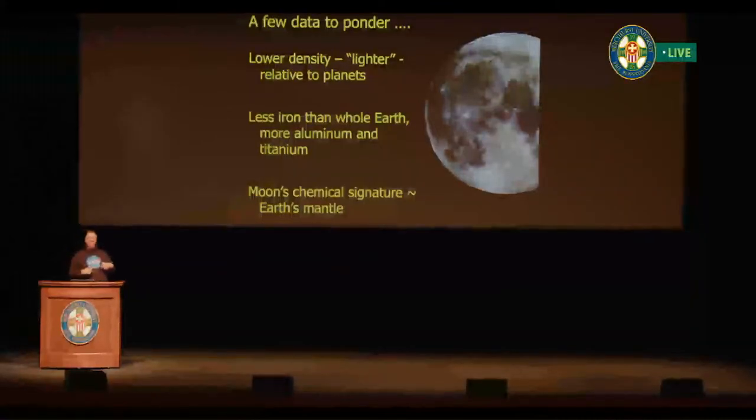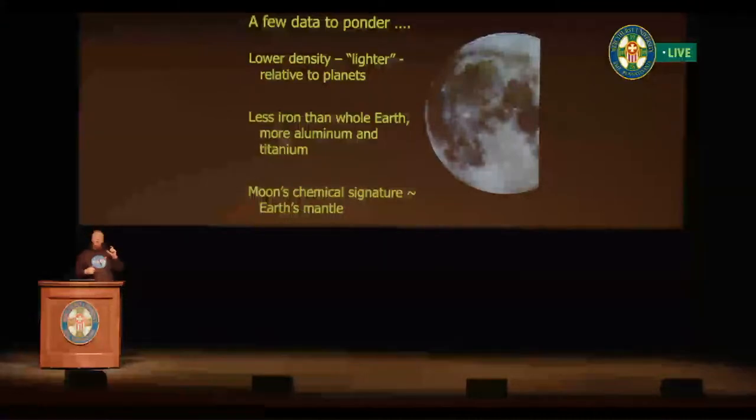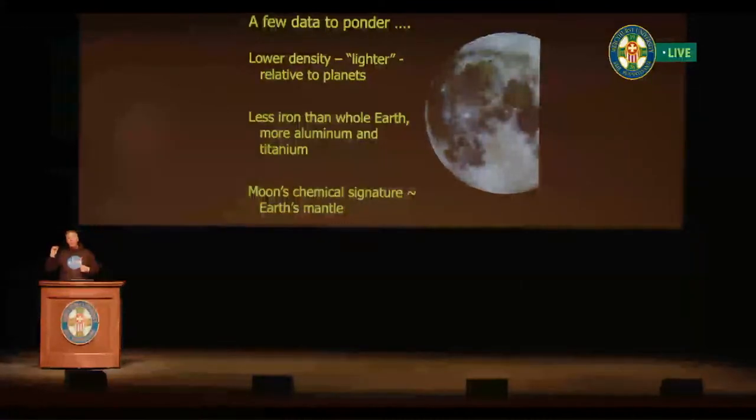It has a lot less iron. The element iron is a lot less on the moon than it is on the Earth. But the moon has a lot more of the elements titanium and aluminum. All right, so you have to explain why that's the case. And we didn't know this until 1969, really. But the moon's chemical signature, well, if we take a look at the chemistry on the moon, it's actually fairly similar to the mantle of the Earth, which is really weird.